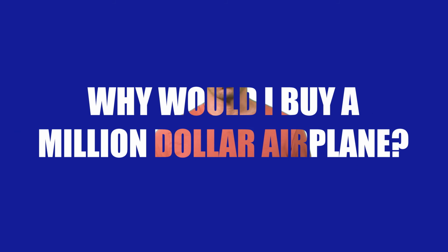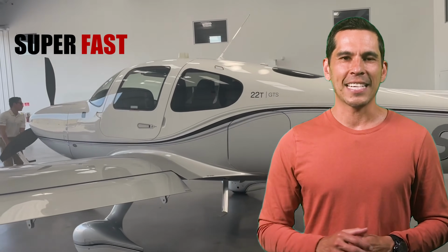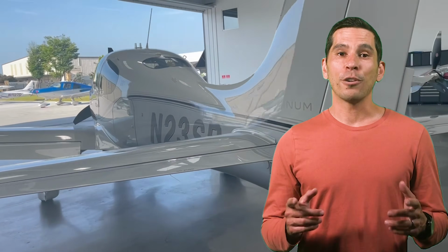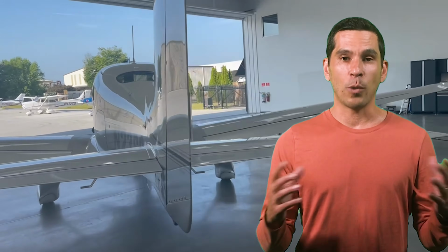So why $1 million? Why would I have not bought a cheaper airplane? So I went for a Cirrus SR22 Turbo. This plane is super fast and has a lot of safety features, which when I'm flying my family is very important. And one of those safety features is a parachute. Not a parachute for me, but it's actually a parachute for the whole airplane, which makes me feel better flying and makes it way safer for the family.